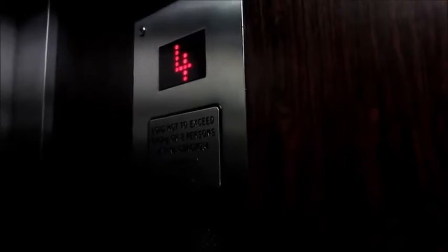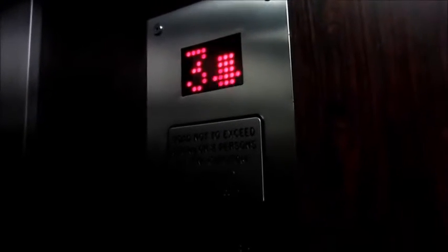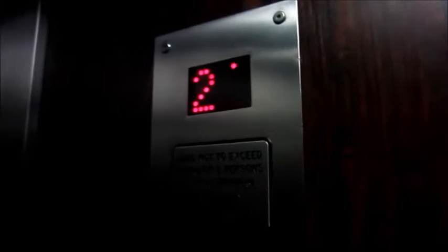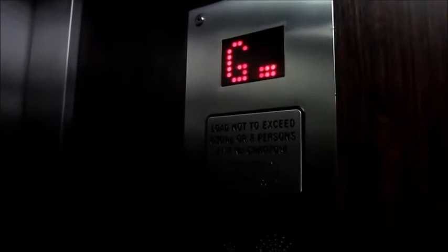Can't go up because we're at the top floor. Mind the doors, please. Lift going down. This is a cheap generic MRL or MR, I can't tell. Maybe it's an MRL, but it's just designed to be really quiet. There's a cheap tiny motor. Ground floor. Lift going down. At the bottom.